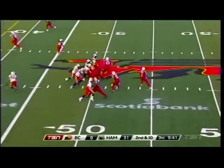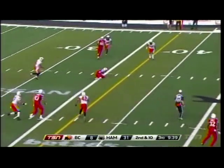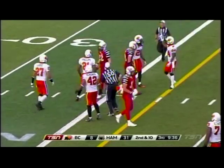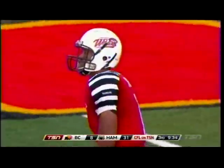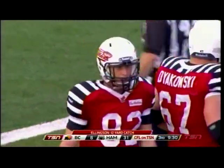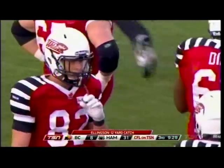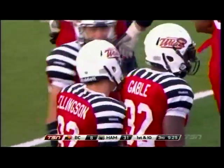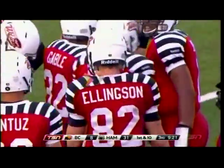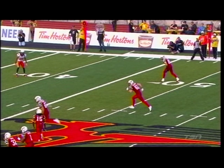Right now, they are running roughshod on the Lions. Burris hangs in and then, again, fires a bullet up near the 35-yard line. Ellingson again. Greg Ellingson and Andy Fantuz are almost bookends, 82 and 83 out there. Very similar styles, and both are good in the clutch.